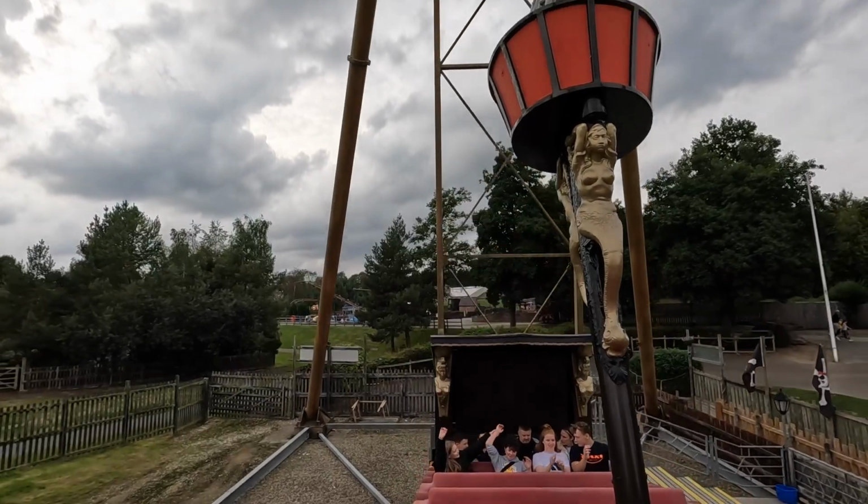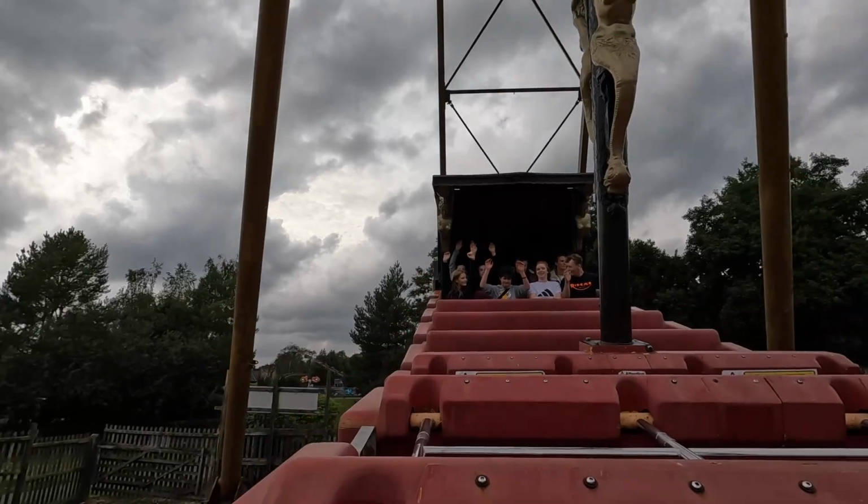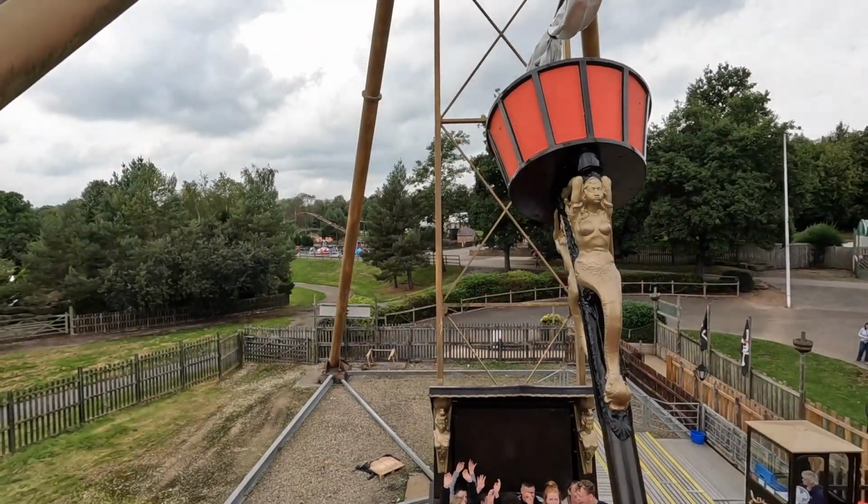And I had some extra time after coming off of the Dodgem, so I thought I'd get a ride on the Flying Cutlass. 2011 Huss pirate ship.